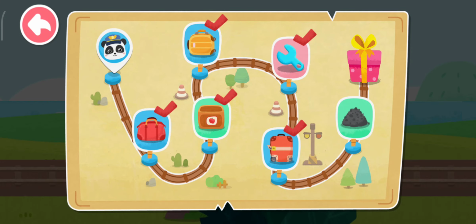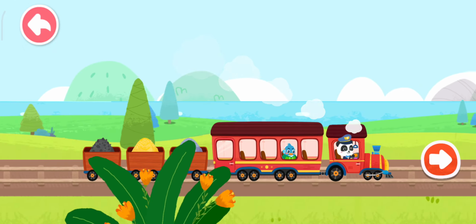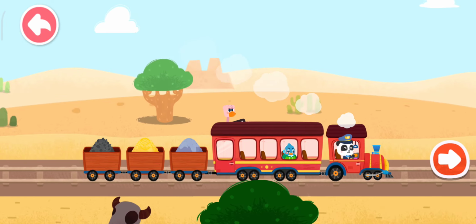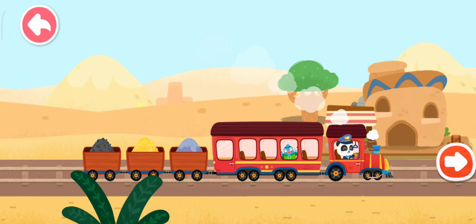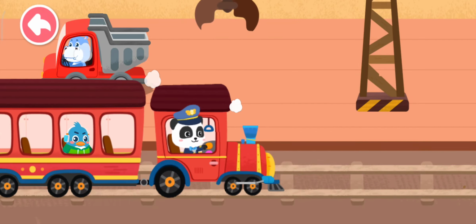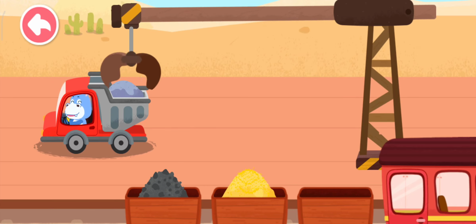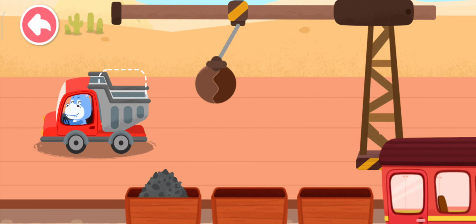The passengers are on board. Keep going. We have arrived at the freight station. Let's load the goods. I need this one. I need this one. Thank you.